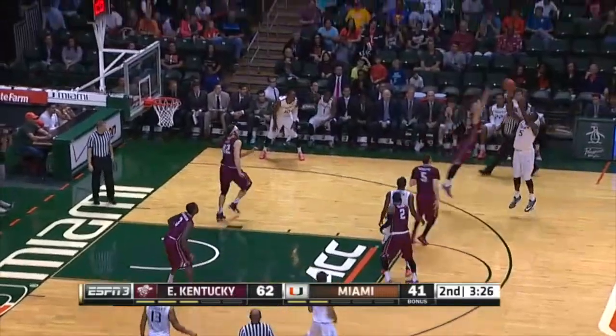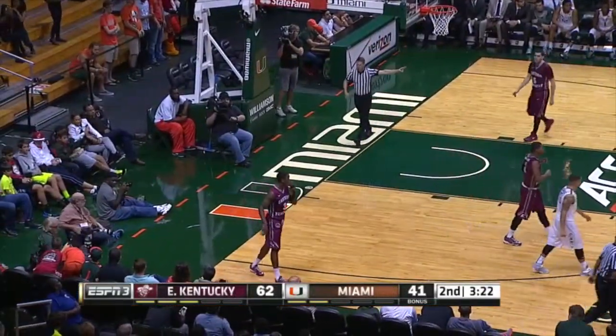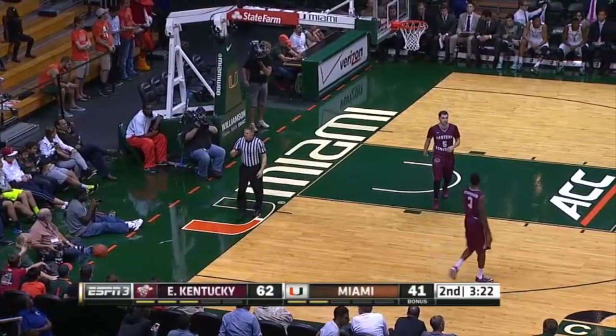Newton, drive, dish, read, no, rebound, goes out of bounds. Eastern Kentucky basketball.